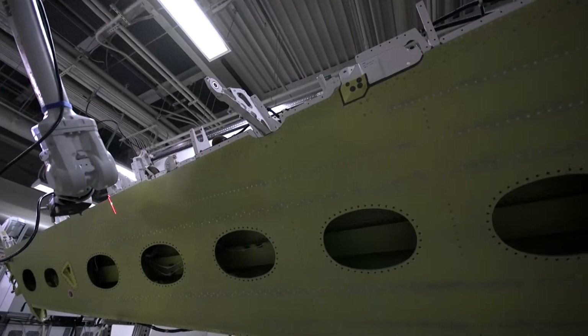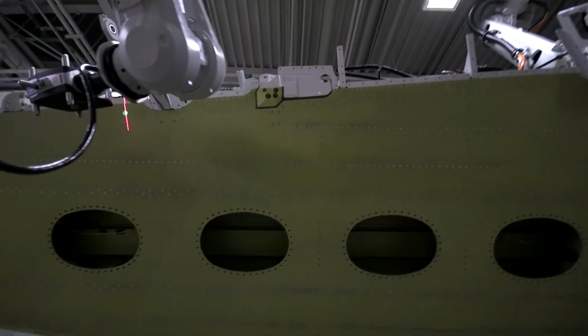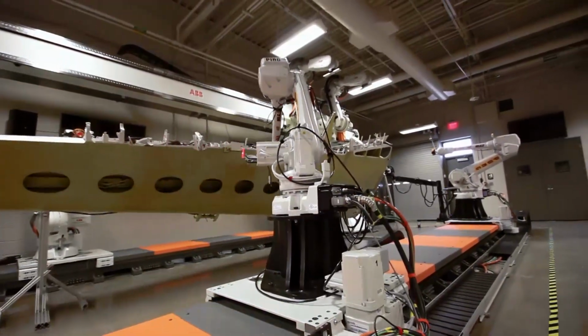One of the big ones is metrology and inspection, since we do have to inspect nearly every part that comes in from vendors and every part that we build in-house. That's a place where we need a lot of automation solutions. NIAR worked with Hexagon Metrology to come in and install our equipment on our robot.